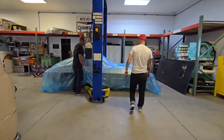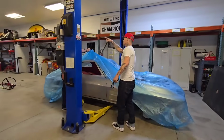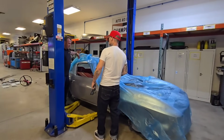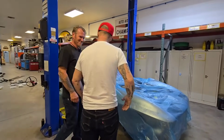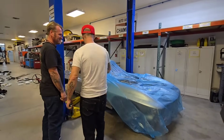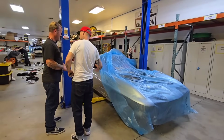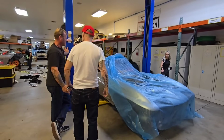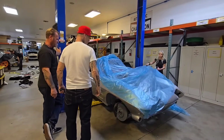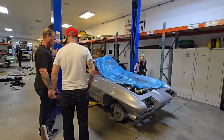I'm going to ask you a question: what gives you the confidence to do this and this and this and this? It's just a car. Well, I understand that, but let's face it, when you're playing with somebody's money, what gives you the confidence to go for it? You've done it many times? Yeah, not the same thing many times, but many cars over the past 10 years.